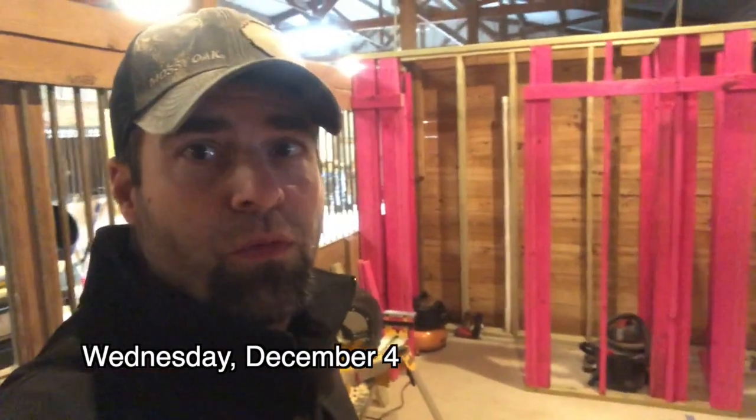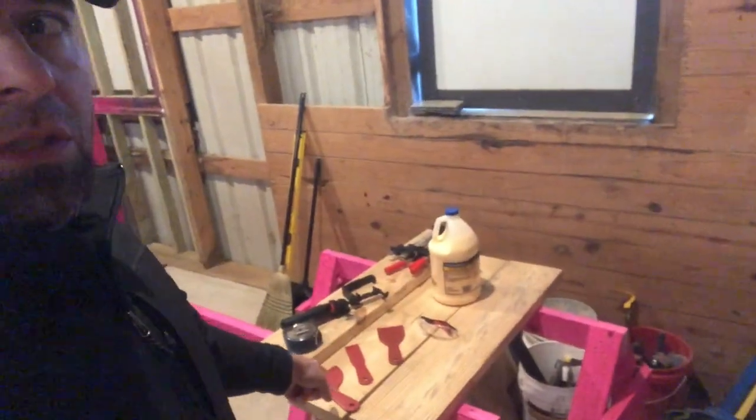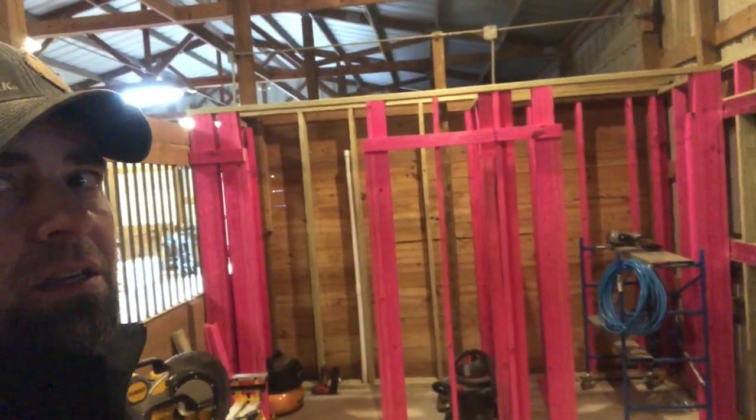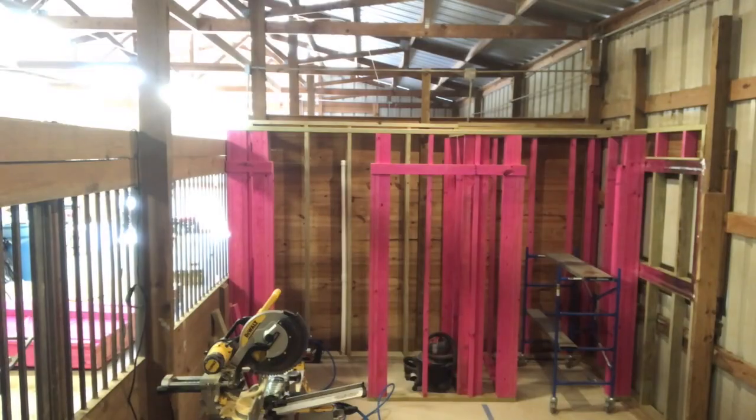Wednesday morning, December 4th, it is 37 degrees outside. So we got all that done yesterday. Real quick, I'm gonna glue up these two headers, put them in place, and then we'll do all the joists and the decking for that loft up there. And then we're gonna start measuring out how those two windows are gonna fit, and go to Lowe's and get prices for our windows.